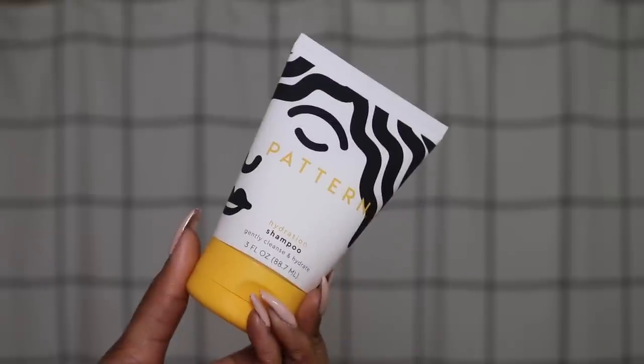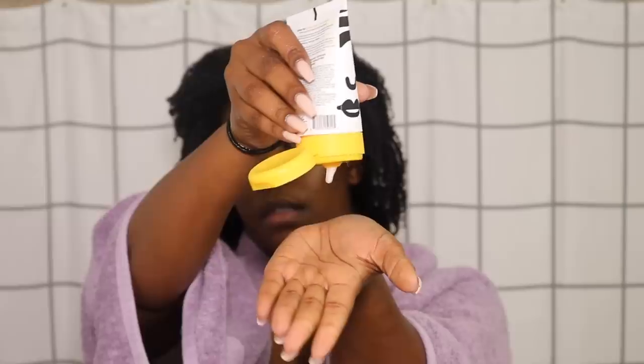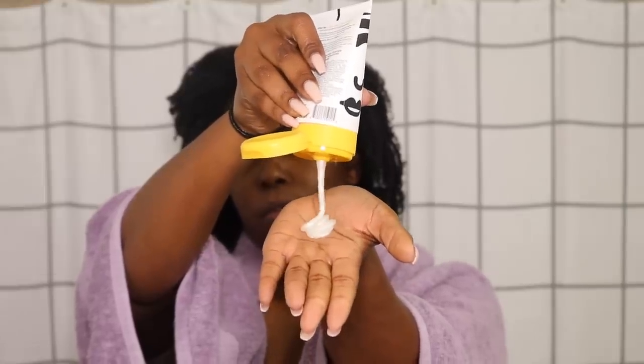So starting off with the shampoo, I bought it in the travel or tester size. I was like, okay, I'm not gonna get everything full size if they offer small options. And I don't really use that much shampoo compared to conditioner, you know? So I did get the small size shampoo, and I wish I got the big size shampoo.